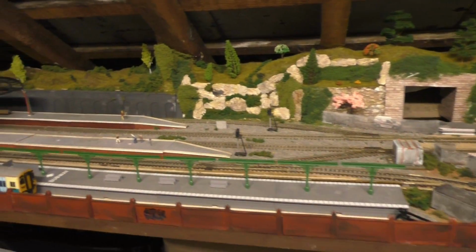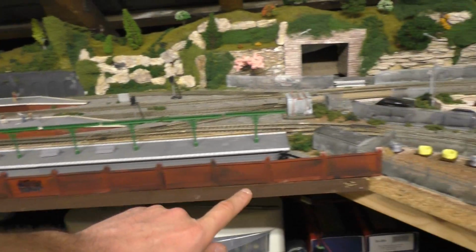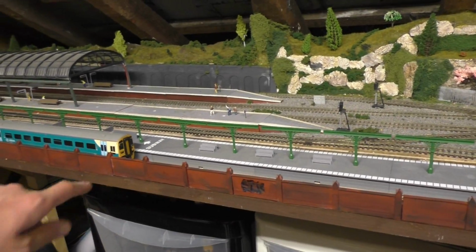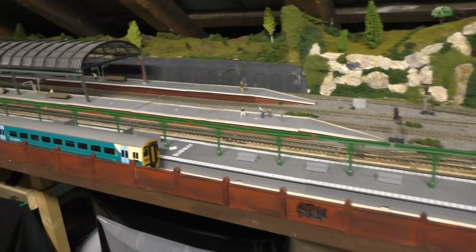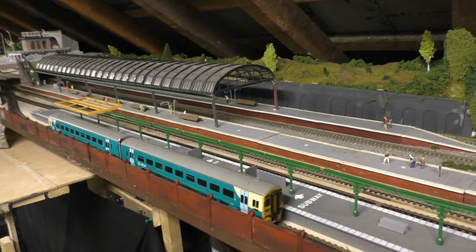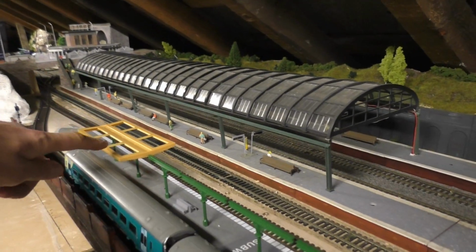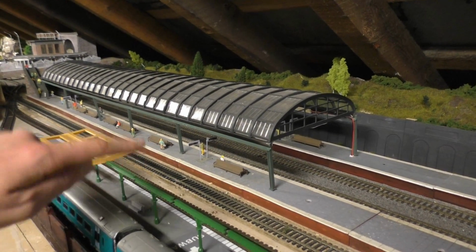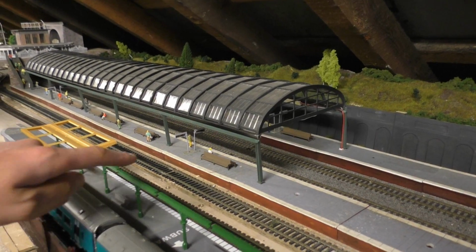So the station canopy then, as you can see, is starting to be built. The wall here, which was there anyway, was being replaced, but obviously the wall was further in than it is now. Got a train there just to check platform clearances and all that kind of stuff. Now, as you can see, bright yellow. Many of you would know this is the Hornby station canopy. It's not the best in the world, but when I'm finished with it, it's going to look better.